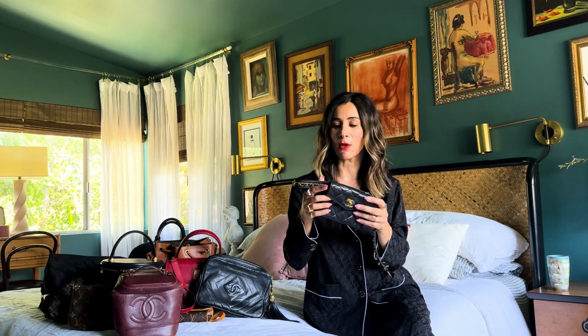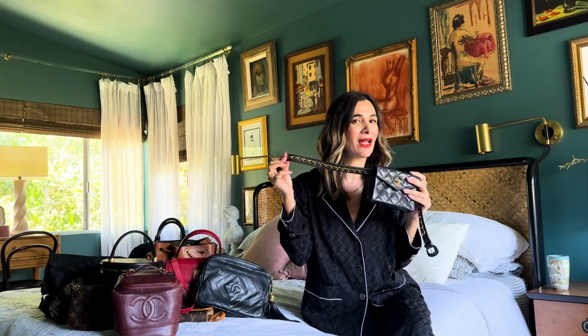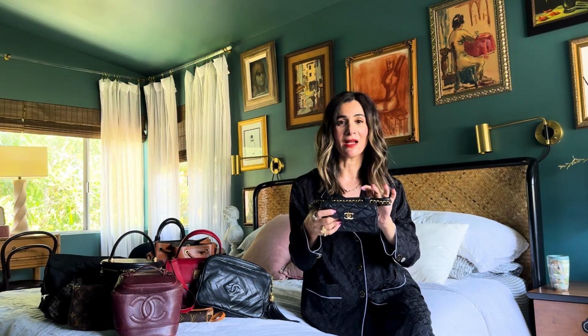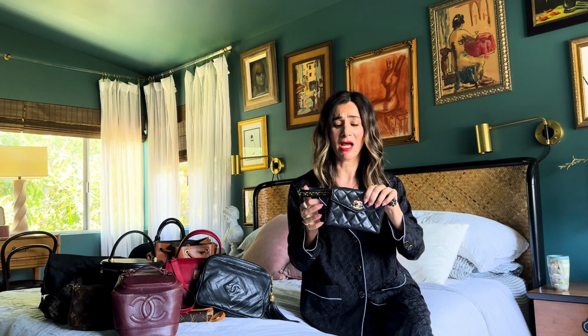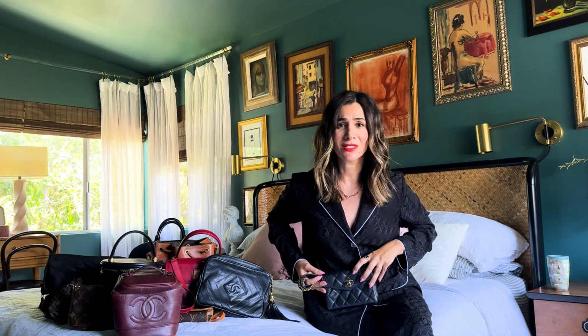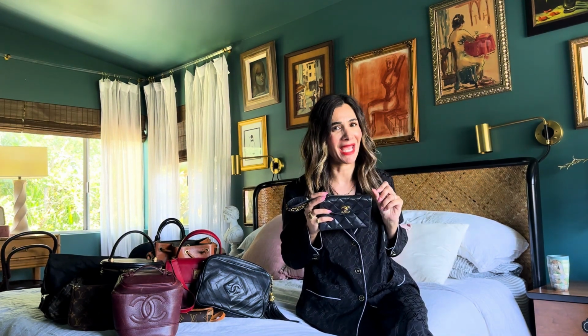I just love the belt because it has the gold chain detail that Chanel is known for. So you'll see me wearing her a lot. I wear this all the time. I take this with me on the go when I'm at swim meets. Yes, I am the fab mom in her silk pajama set and a Chanel fanny pack. We don't do yoga pants.